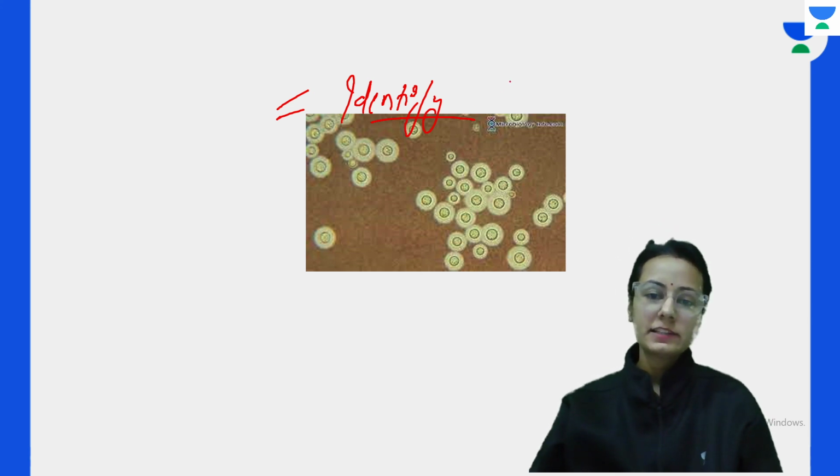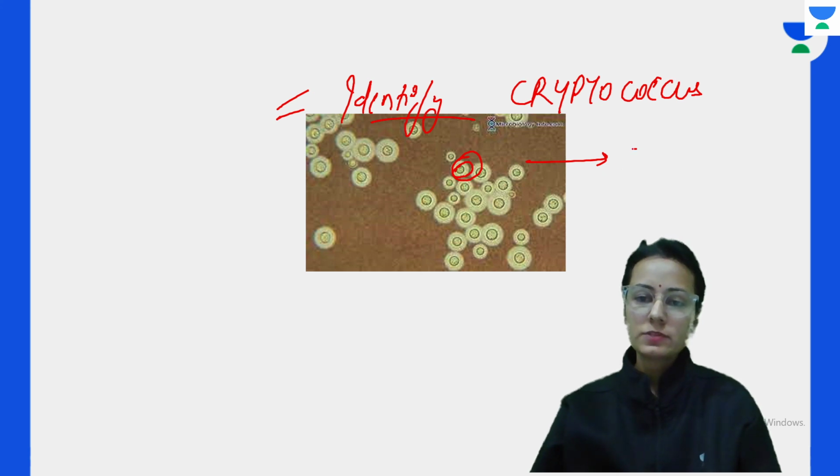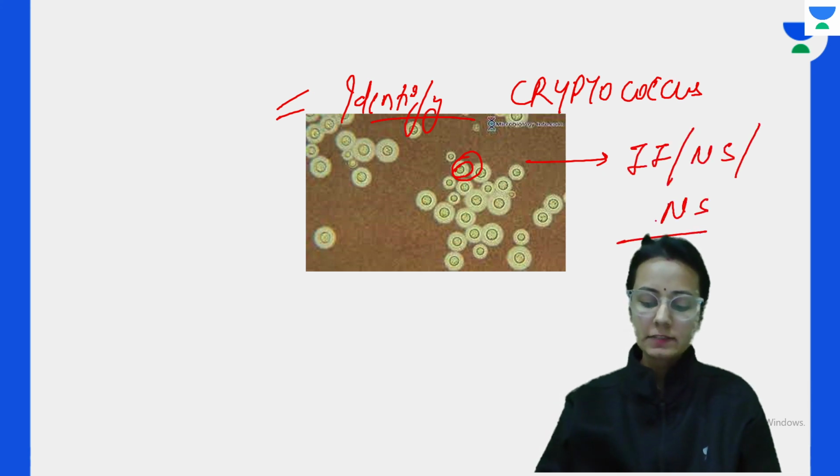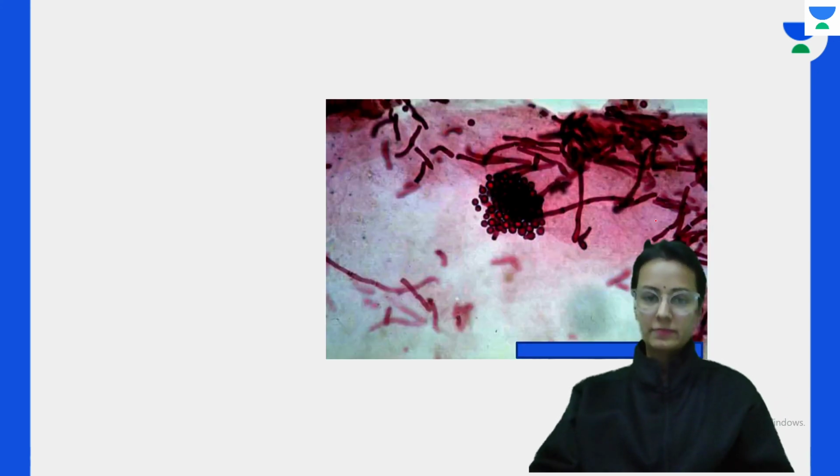Yes, identify. This is the Cryptococcus. You can see the capsule, and the stain we use is the India ink stain or the nigrosin stain, the negative stain to stain the capsule of the Cryptococcus. So coming to the next image.